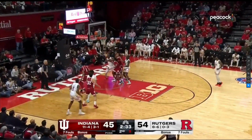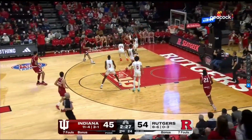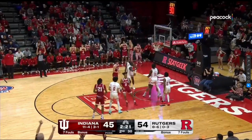One final clip of Kel'el Ware in transition is his trail three and his shooting ability. This is what's going to get most scouts excited because you're not going to see many 7-footers that can shoot and be as athletic as he can be. His release is a bit slow, but it looks nice and he knocks it down.